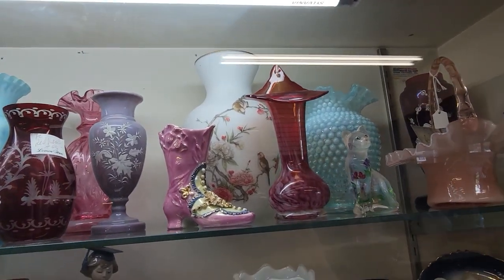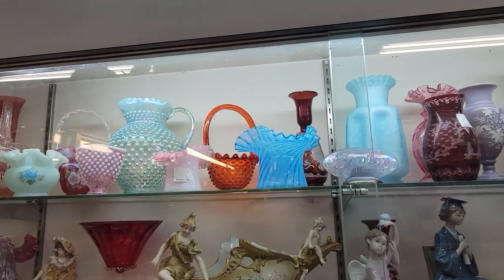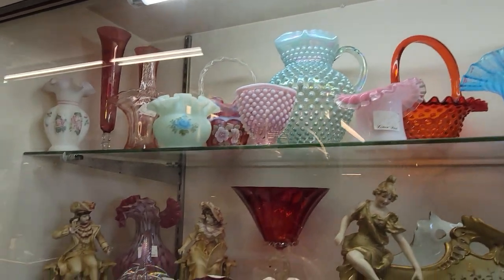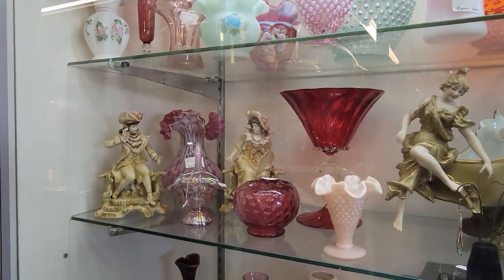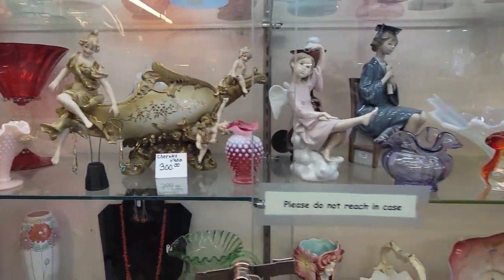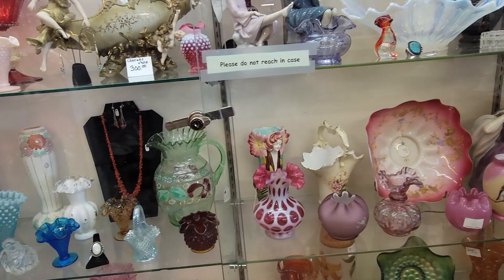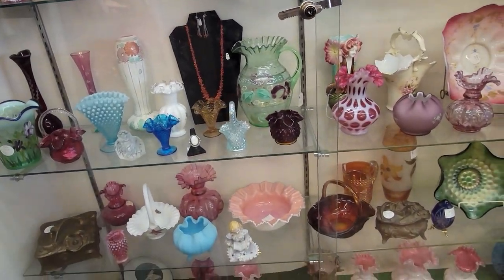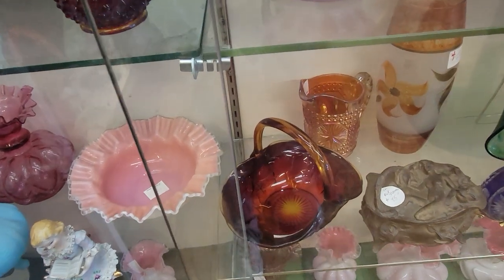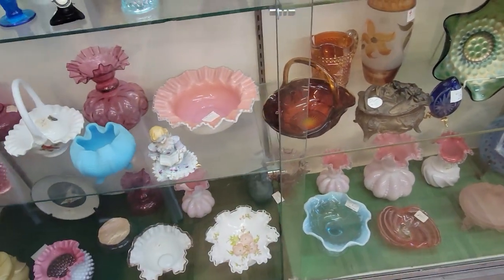Pretty Jack in the Pulpit. Ooh, I like that one too. I don't have that one in my collection. I think I'm gonna take a peek at those two red pieces up there. Oh, that's a really pretty Amberina piece there. It's 40. That's a good price too.